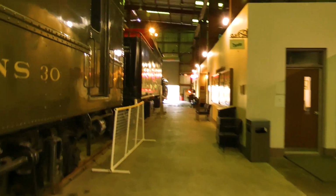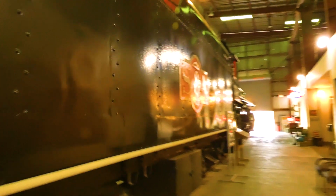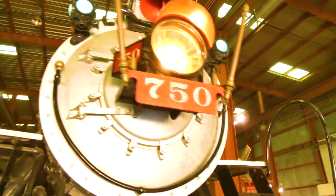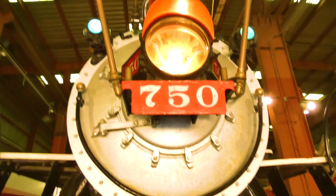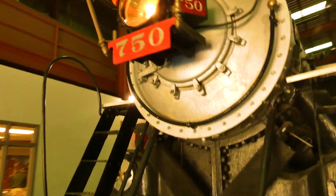And then we get to the queen, I guess, of their collection. I don't know what their queen is, but I would assume this is one of their many pride and joys here, the Savannah and Atlanta 750 steam locomotive. This steam locomotive has toured all over the southeastern United States and met other popular engines along the way, like Southern 722 and 4501, as well as the Flying Scotsman.